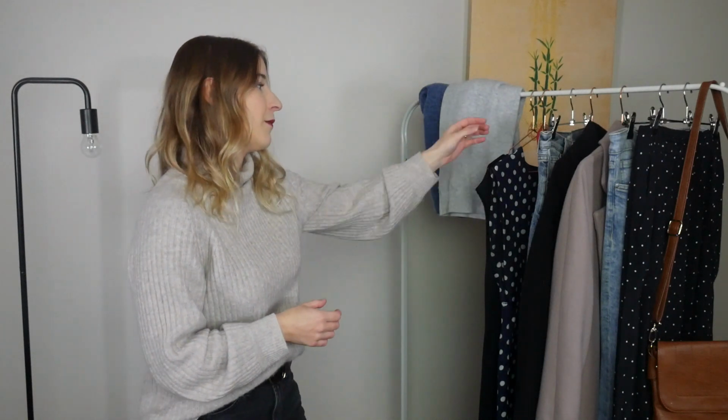The reason I wanted to include this tip is there's one particular outfit that I have in mind that I used to wear to work quite often. This is a couple of years ago now, and every time I wore the outfit, I would just feel like something was not quite right, and I didn't know what it was, and I finally figured it out. I'll show you the outfit I'm talking about.